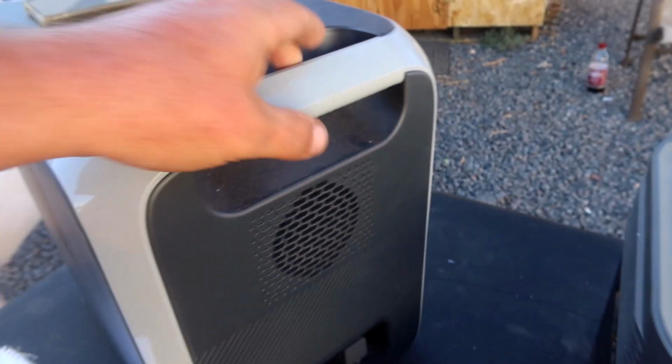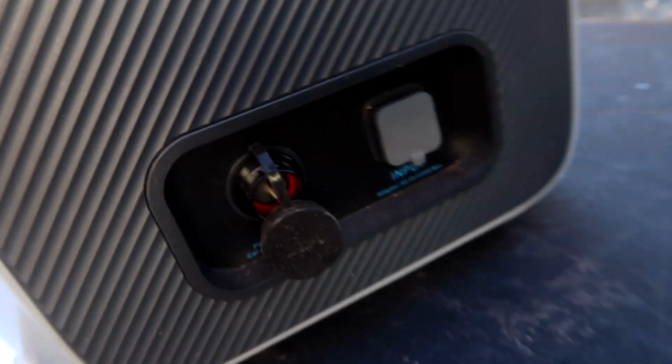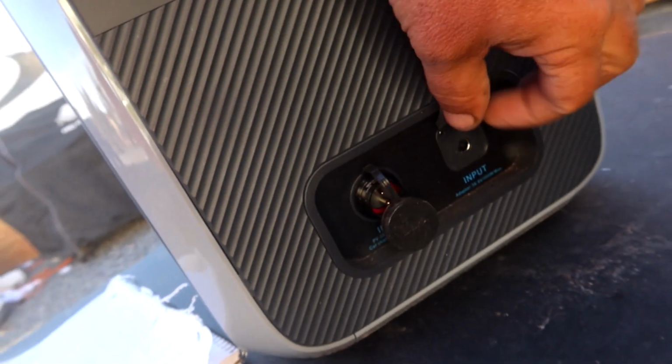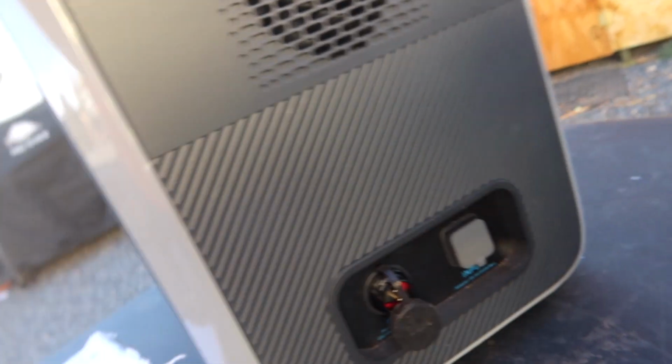Let's go down here. Here is the plug that plugs into this. It goes to the MC4 connectors for the solar, and this is for the AC power right there.